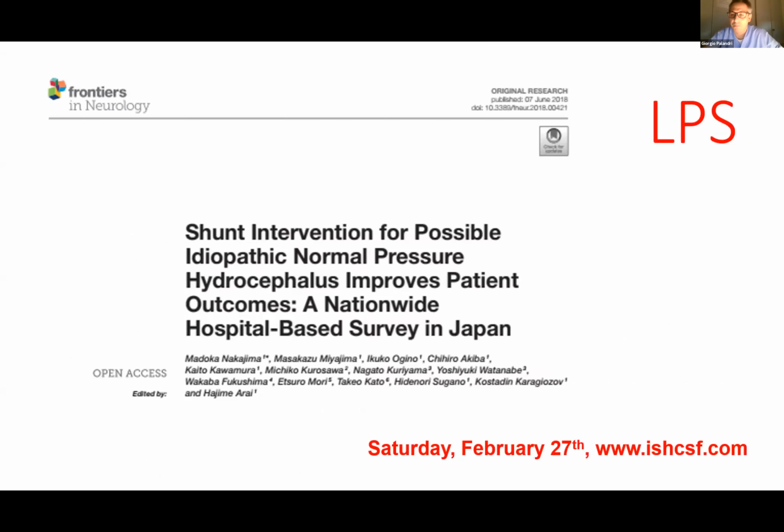What about LP shunting? Unfortunately, we have not much time to go into details of the surgery. I just want to show you this paper from Professor Nakashima in Japan. In Japan, more than half of the patients in this paper were operated with LPS, and results are strictly comparable to VP shunt and VA shunt.